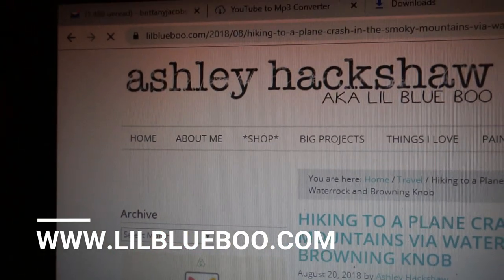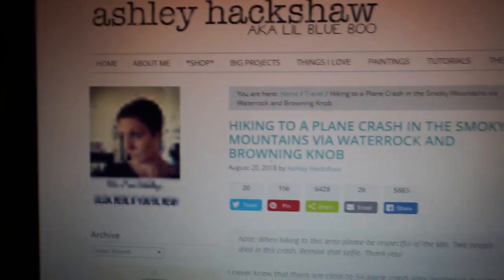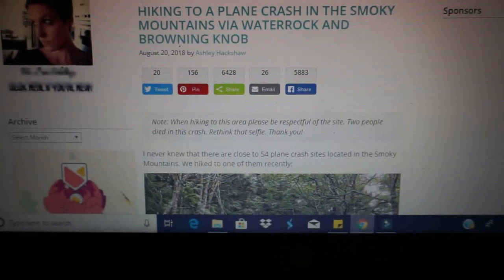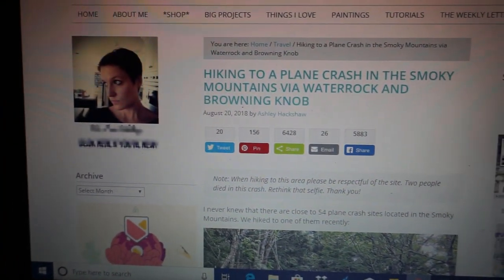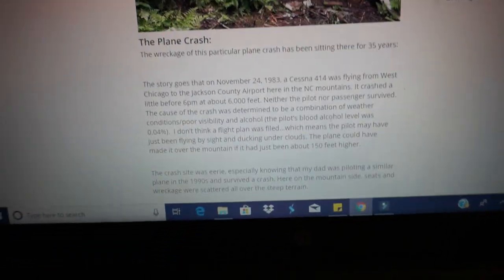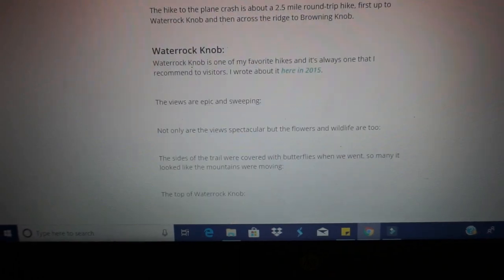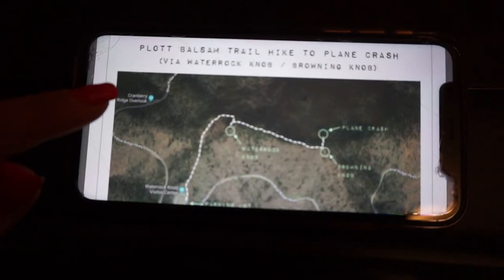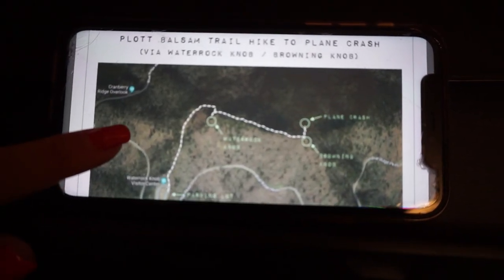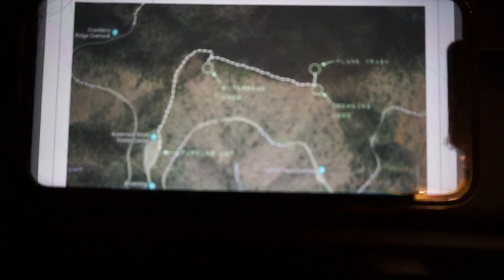So if you go to littlebluebuoy.com, you can find this website where this lovely woman describes a little bit more about the location and some history about the plane crash itself. Quite interesting. She also has this PDF file that you can download and save to your phone, with a topography map of the area.